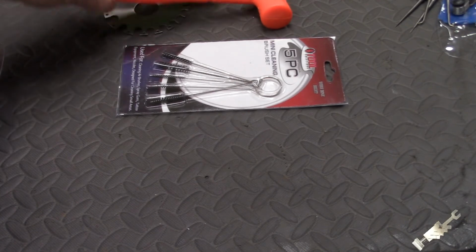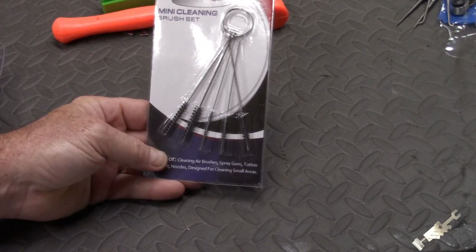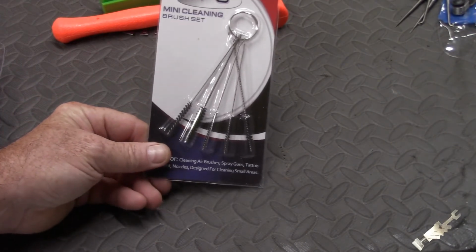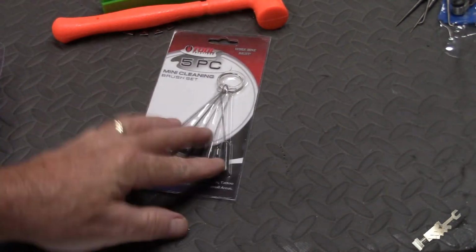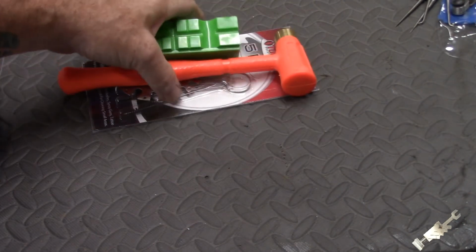Eight. And then these little tiny cleaning brushes. How many times do you wish you had something to clean out a small carburetor passage or a little piece of tubing or something? That was another $2. So, all right, let's put that away. We're getting better stuff now.